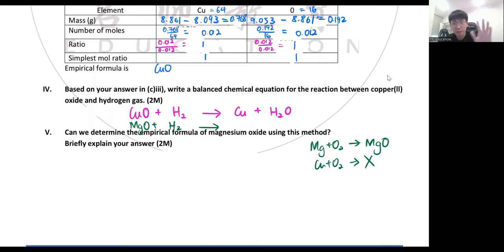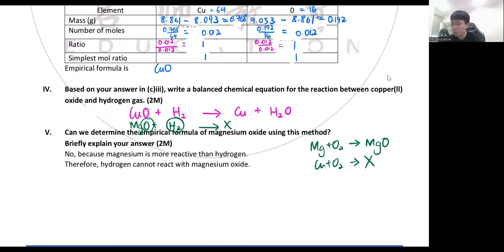Okay, now it's not direct heating, guys. We are not talking about any direct heating for the copper method, right? The copper method is I use H2 to snatch the oxygen. So now you go with the same concept. Can the H2 snatch oxygen out from MgO? Cannot. This one cannot. Why? Because magnesium is more reactive than hydrogen. So hydrogen cannot snatch his girlfriend, because hydrogen not handsome enough. Magnesium more handsome, hydrogen less handsome. So the answer here is supposed to be no, because magnesium is more reactive than hydrogen. It cannot react with magnesium oxide.